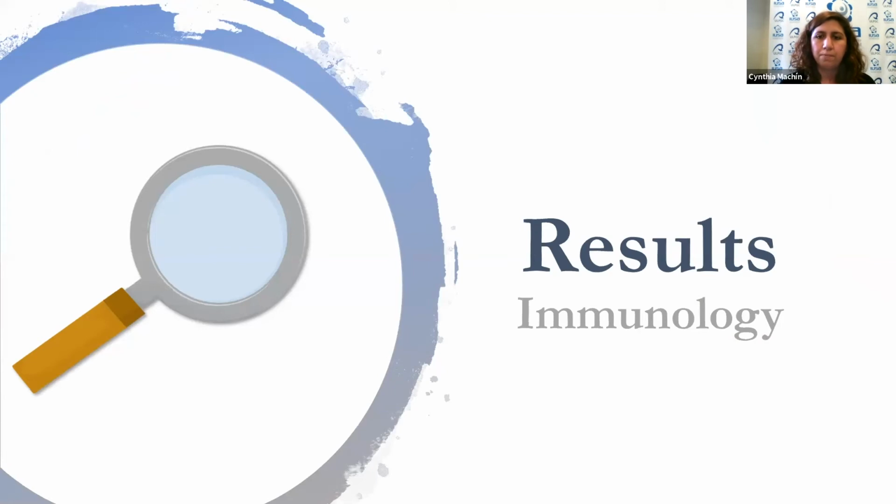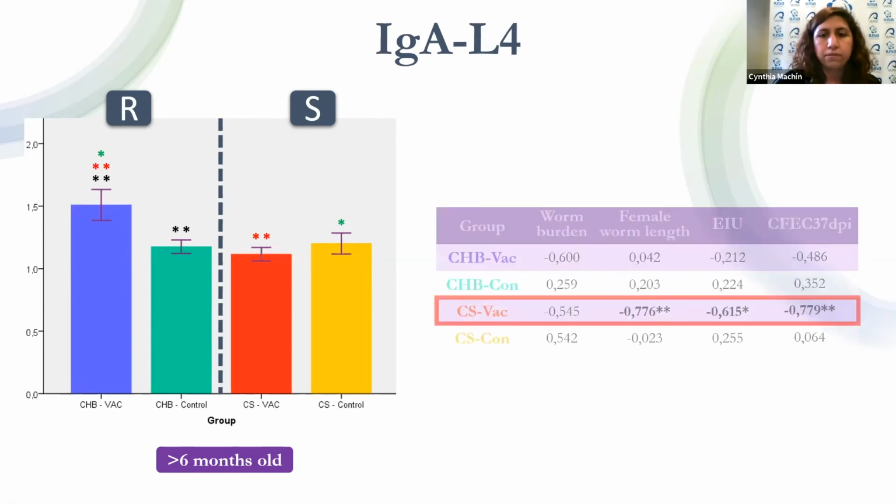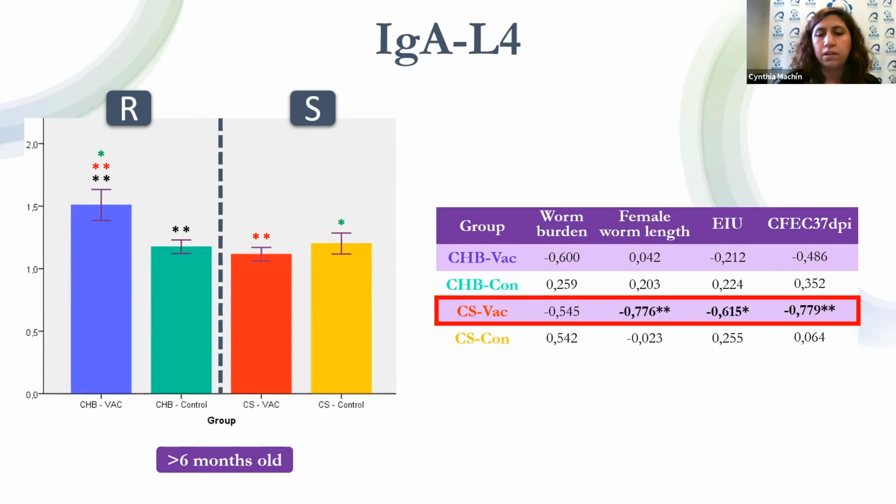are linked to the immune mechanisms that we also looked at, and we observed the specific IgA against larval stage 4, where you can see that there is a higher production of this IgA when vaccinated in the resistant breed of the older animals. And this wasn't the breed where the vaccine seemed to be reducing the parasitology significantly. However, when we looked at the correlations, they happened only in the vaccinated group of the susceptible breed, where the vaccine seemed to confer protection.